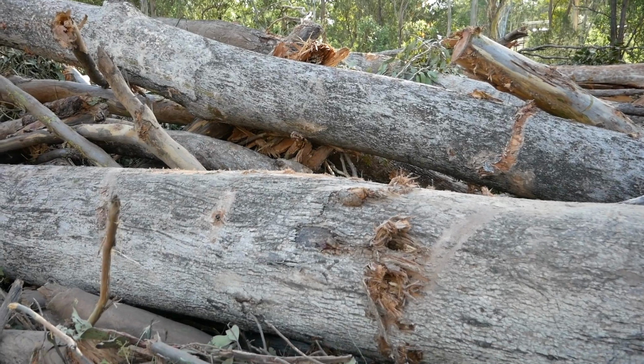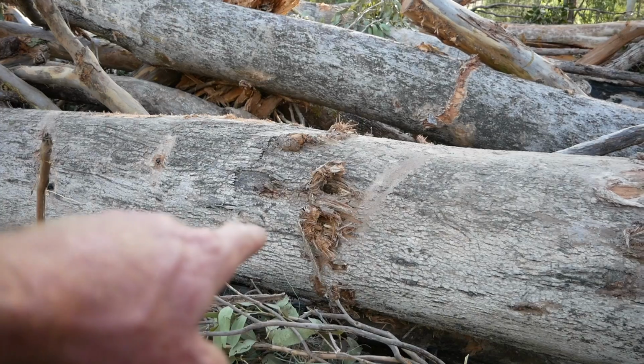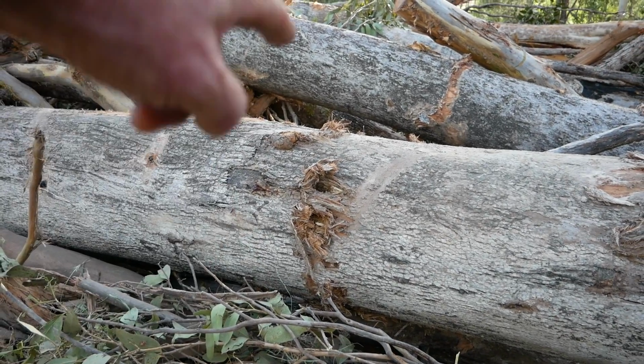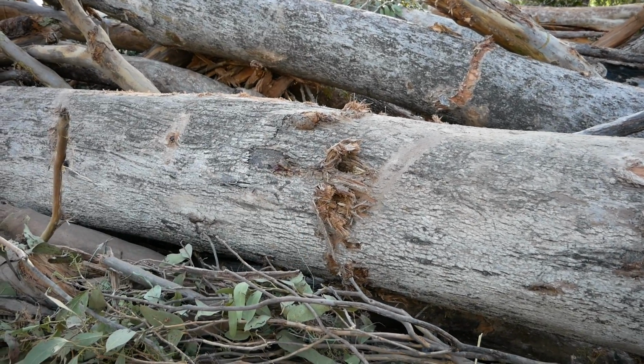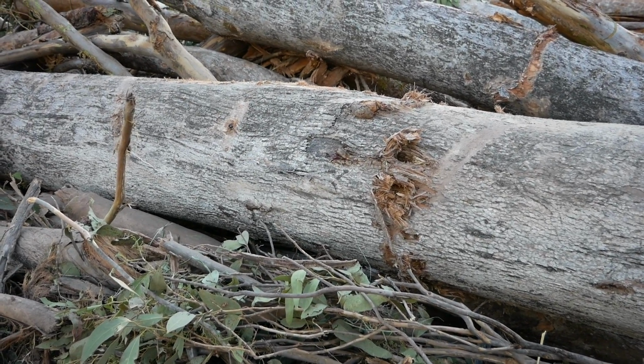Let's have a closer look at this stuff. You might be able to tell me what it is. That guy there is probably around about 500 millimetres across, maybe a little bit more. It's a big trunk. I can't wrap my arms around it. There's a lot of timber in that.